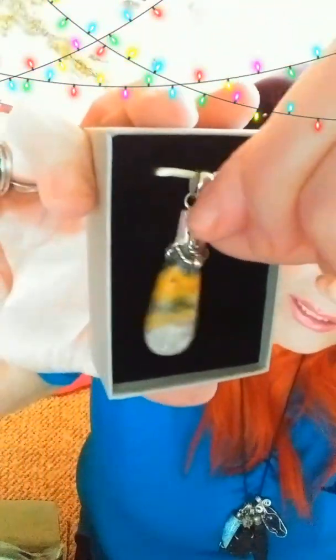Okay. So now there's a box here. Oh, look at this, guys. That is, I believe, Bumblebee Jasper, but look at the setting. Isn't this so pretty? You can either keep it on the white twine, which is a nice cord. Ooh, just holding this, I feel like shook. This is so pretty. Thank you, Mark. Oh my God. Thank you for making an incredible package for everyone. This is so nice.